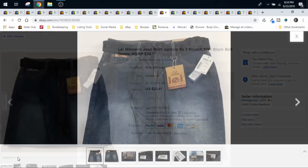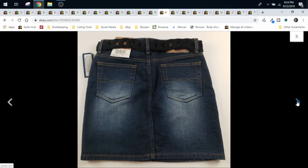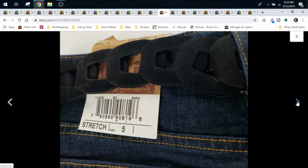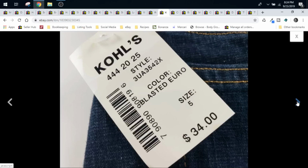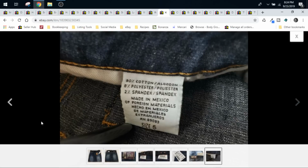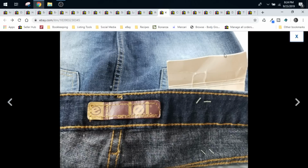Here is an example of a skirt I picked up for 99 cents. That's a brand I normally wouldn't source, but it was cute. It had a belt, and it was new with tags. Not a very good size either, but it was new with tags, and I thought it was cute.